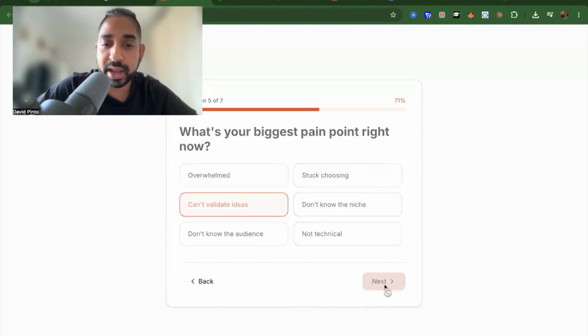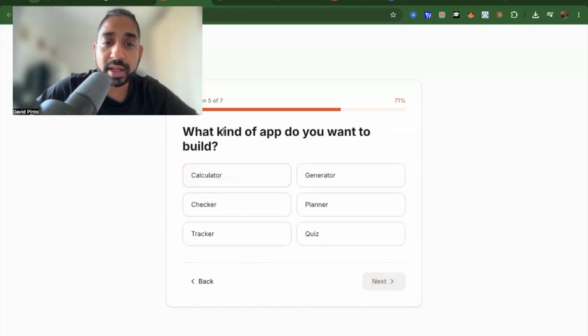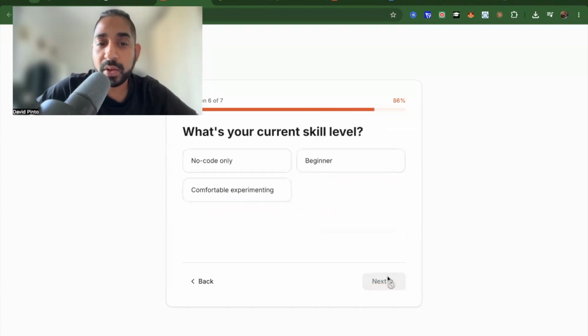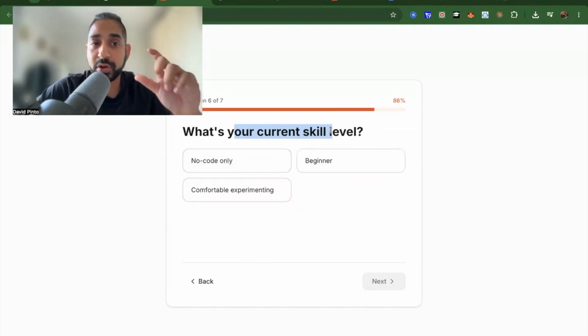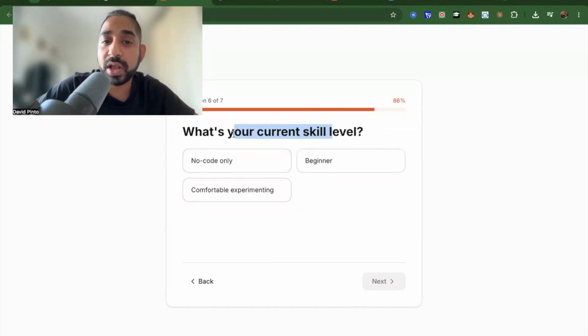But let's say they can't validate their ideas. Okay, what kind of app do you want to build? So then it tells you what kind of app you want to build. Do you want to build a tracker? Do you want to build a planner? Do you want to build a generator? What kind of information do you want? So let's just say, let's build a tracker. Okay, what do you want to track? This is because we're talking about the build of the app, right? So it's going to tell you what kind of app, and then it's going to ask you what kind of current skill you have.